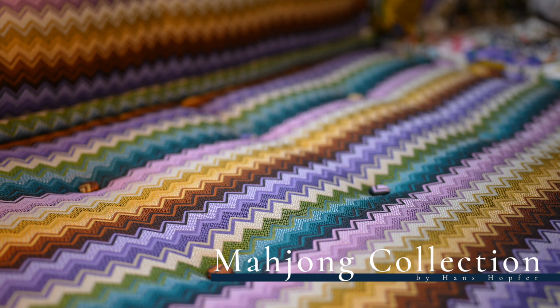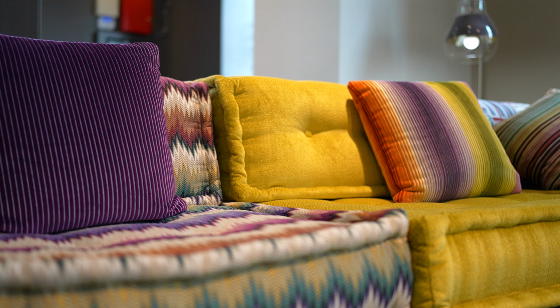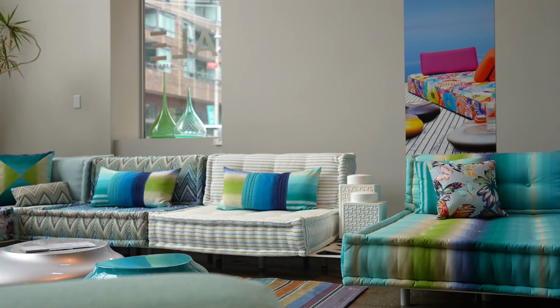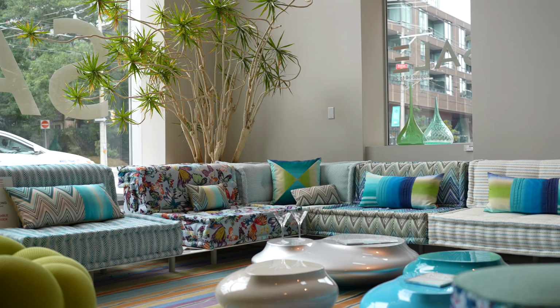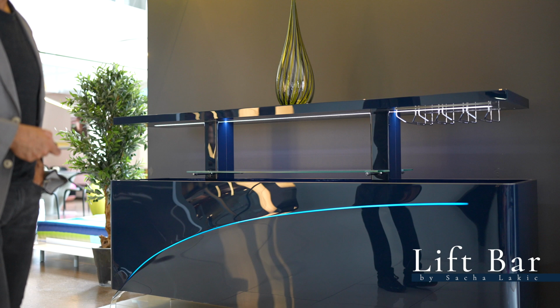The indoor Mahjong, designed by Hans Hopfer. A 50-year-old design, it's an icon from Roche Bobois. And here it's presented with a composition of Missoni fabric, one of the most beautiful high-end fabrics you can see on a Mahjong. Here you can see it with the outdoor version with Missoni pattern. It's stunning, and any clientele dreams of having a piece of Mahjong at their house. I'm showing you what Roche Bobois can do.